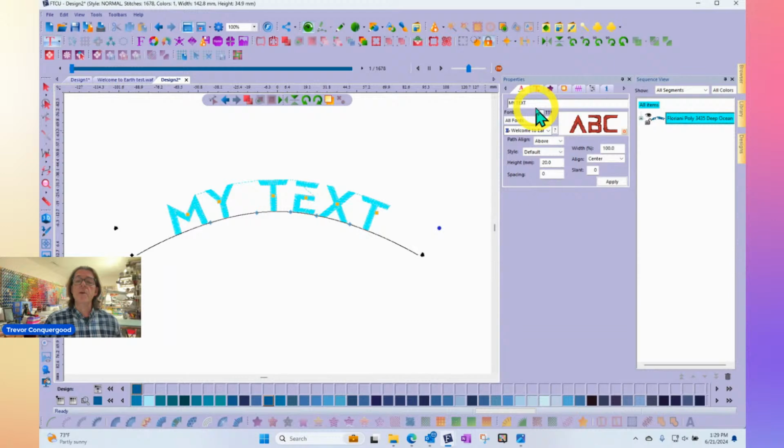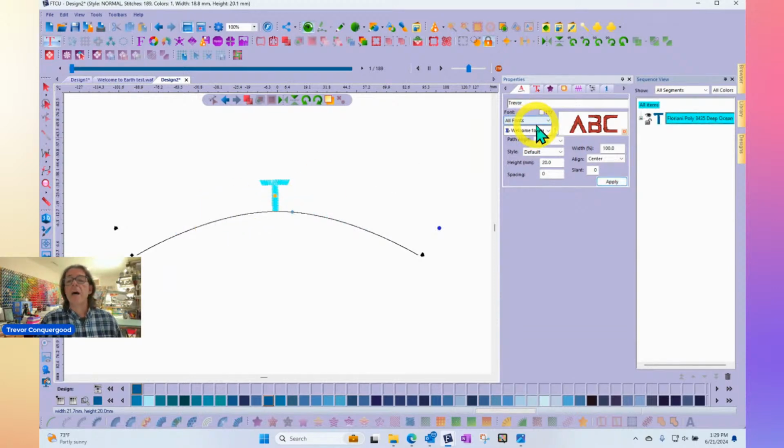Now, Welcome to Earth is an all uppercase font. So if you try to put the word Trevor in and you type it in upper and lower case, you're going to get a T, because you can tell when you look at the font that it just has a capital ABC and there's not a second ABC for lowercase. If you hover over it, it'll show you the characters that are available. And so if you want to do the word Trevor, you have to type it all uppercase.